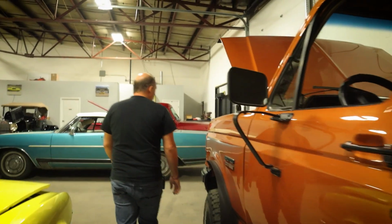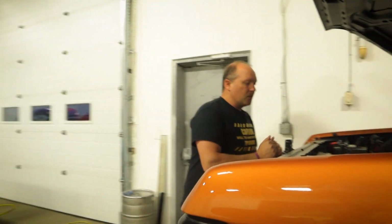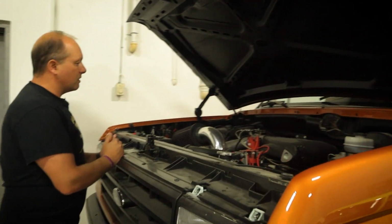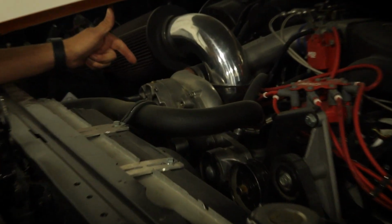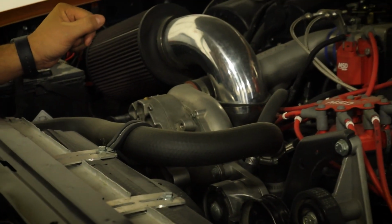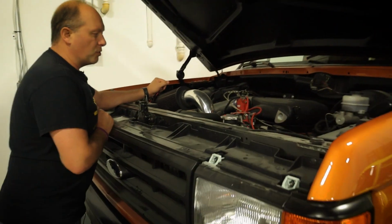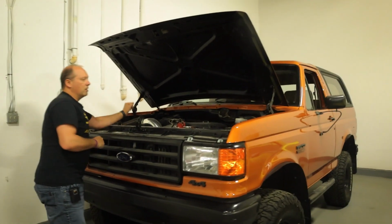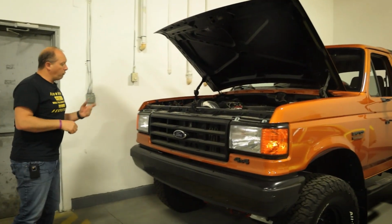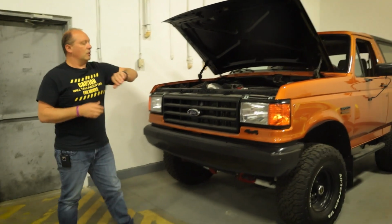When you come around and see the eye candy under the hood, this is all Trick Flow. This is the good stuff. I think it's supercharged. It is supercharged. I know it's supercharged. 504 horsepower is the advertised horsepower of this thing. And Trick Flow for many years, when we're talking small block Ford, Trick Flow was the brand. So 4-wheel drive, again, black accents around the lights and such.